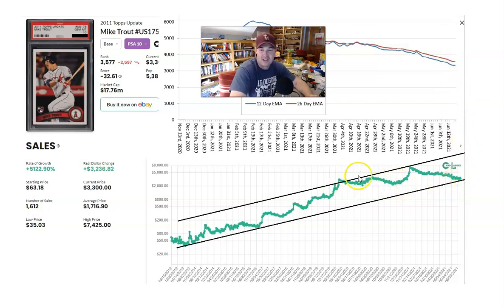So looking for something in this zone, hoping for this area to hold in that $4,500 area, but it has not. So we're sitting at $3,300, and if we start breaking this trend, then you could start to see something around $2,000, which would be kind of crazy. I'm actually kind of hoping for that. I can pick up a Mike Trout. I'm just going to be patient though and wait for momentum to start to pick up, at least in the short term. So we'll see how that goes.